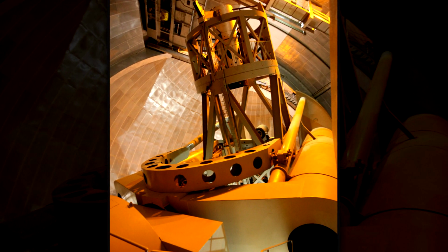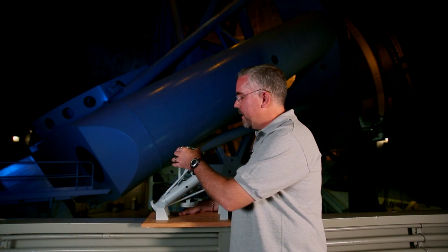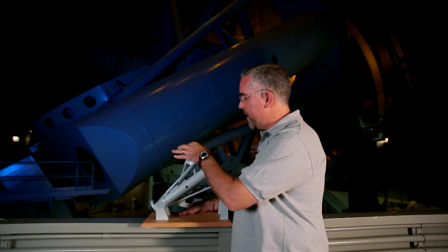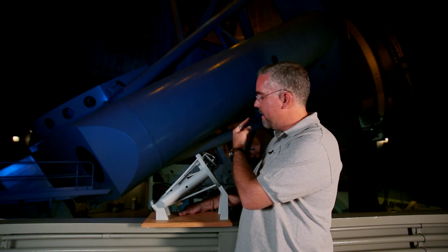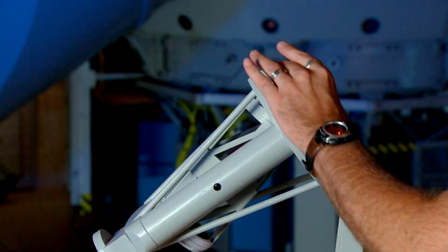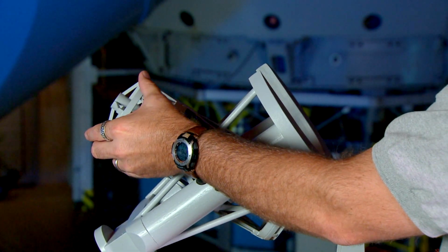To be able to move the telescope, to be able to aim it at your object, or to be able to track the object that you're looking at throughout the night, the telescope needs to move in two different ways. The first direction that the telescope will move is in a north-south direction, in this case pointing all the way to the north celestial pole of the sky, and then has the ability to point from north all the way down to a certain position to the south.